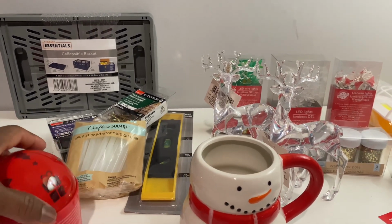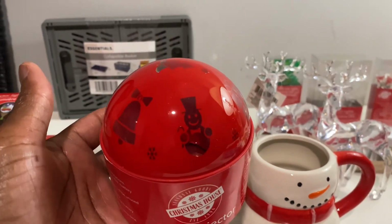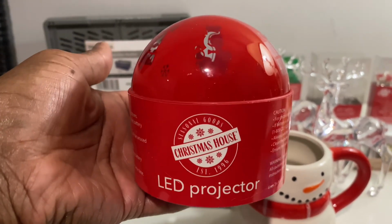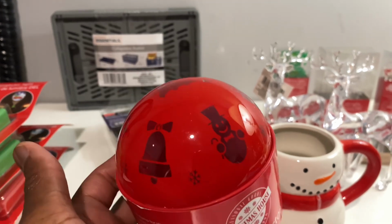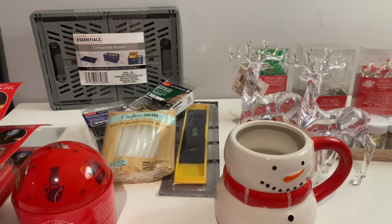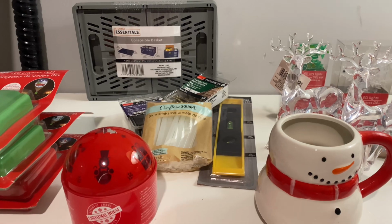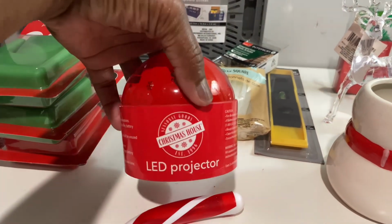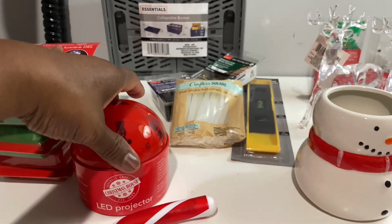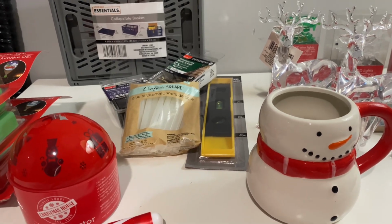The next thing, from the Christmas house too, is this LED projector. I went ahead and got the red. I should have got the green too, but some of the green ones were broken. Somebody had pressed on them, I don't know if they thought it was one of those things you press down. So I just picked up this red one. I should have looked at it, somebody had already cut it on. I usually don't pick up items when they're already cut on, but I picked it up anyway.